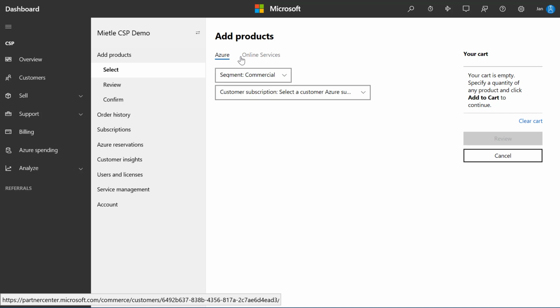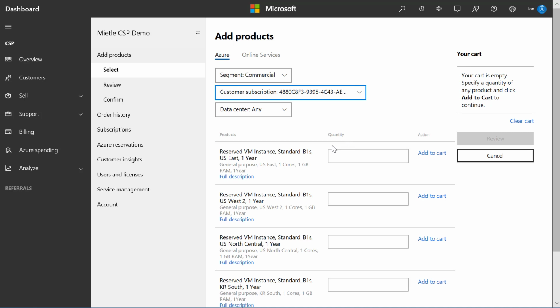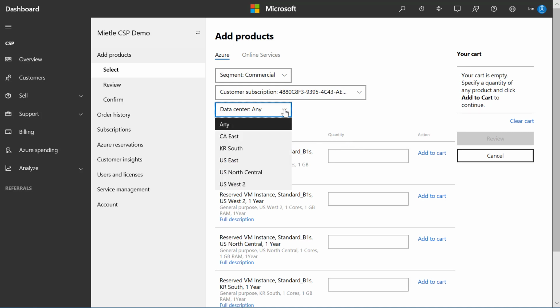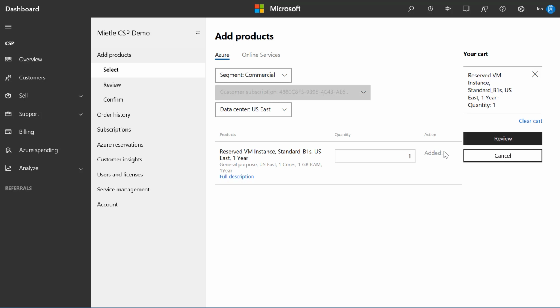So first of all, you have to choose your segment, and then you have to choose which Azure subscription you want to apply that reserved instance to. Once the catalog is populated, I can now choose where I want to deploy these reserved instances. I have to choose a data center, and then I have to choose a number and click Add to Cart. The options I'll see will depend on what services I've got deployed and what SKUs are available in my subscription. Once I've clicked Add to Cart, I then just click Review. And at that point, I've procured those reserved instances.